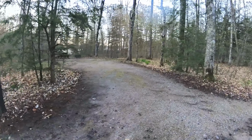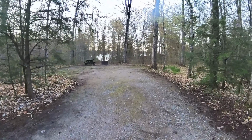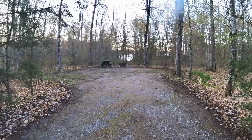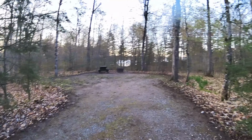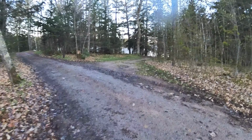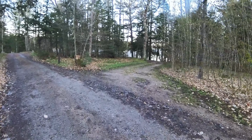Okay, site 1, like I said, these are nice wooded sites. They're not huge sites. They're a little snug, but I find them perfect. That's site 1. There's no electric here. I'm not even sure if I've got water here.